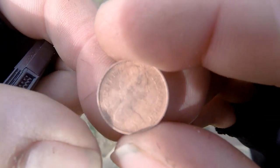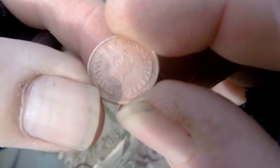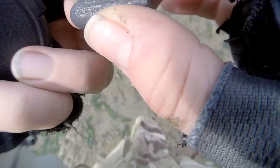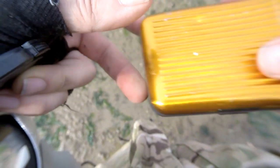Right. There's the coin, glinting in the sun. 1974. Halfpenny, as good as the day it was made. And another Martini Henry. Really unexpected to find a coin out here. That's what I was hoping to find. So we might be in a good little area here. As you can see, the finds are racking up. So let me continue on. We'll see how we go.